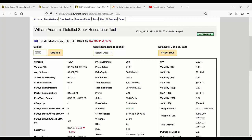It's a high-priced stock, and that's why the premiums are high. But the stock volatility is only at 44 for the 50-day and only 40% volatility for 20 days. Now, the 100-day is 60. That's pretty high. The 250 is 72. But a lot of stocks are like that.